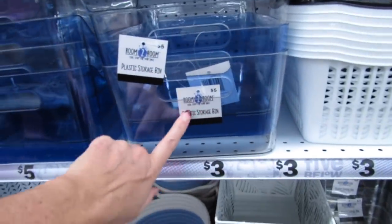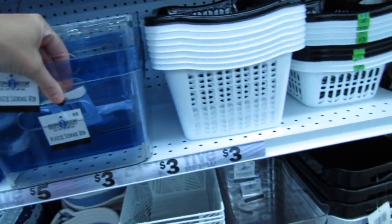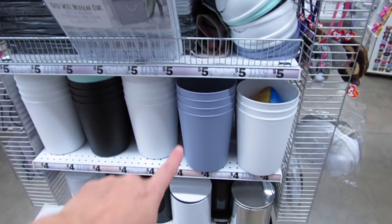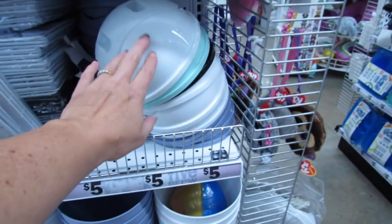And I like these clear ones. These clear ones would be nice for makeup or nail polish. They also have more mini garbage cans over here. And the plastic ones with the lids. Don't forget your lid.